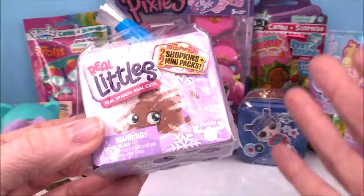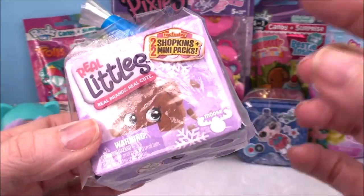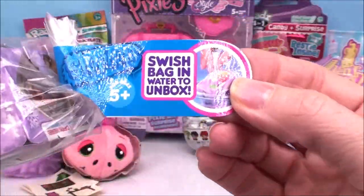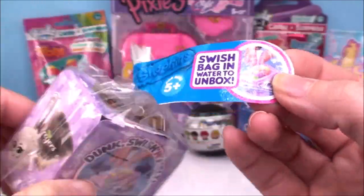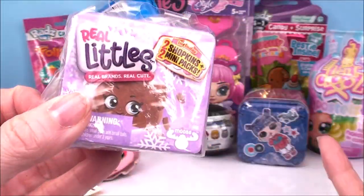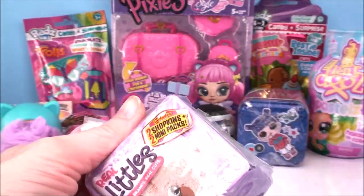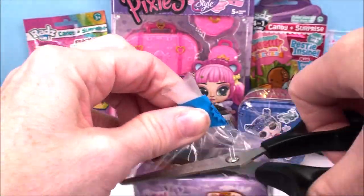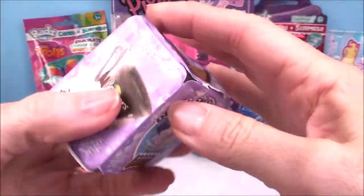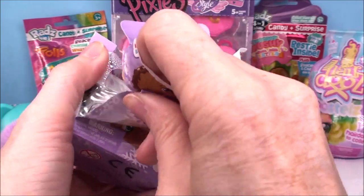Next up, we have Real Littles here from the famous Shopkins brand from Moose Toys. We get two Shopkins and two mini packs inside. Now, this is kind of a cool thing. You can swish the bag in water, and literally the cardboard box inside of here disappears. It actually dissolves, and then you can pull out your Shopkins. For me, personally, it makes a big mess. So I'm just going to cut it out. It is really cool the first time, but after that, I just like to open it up this way because I really just want to see what's inside at the end of the day.